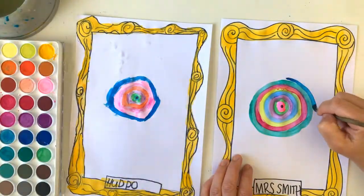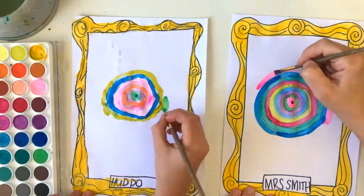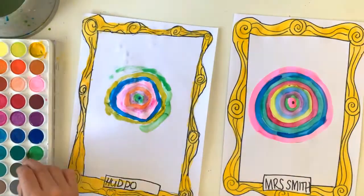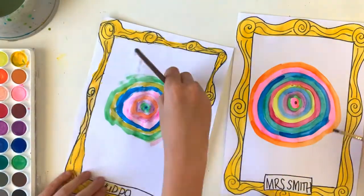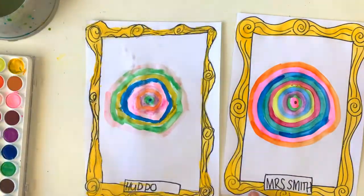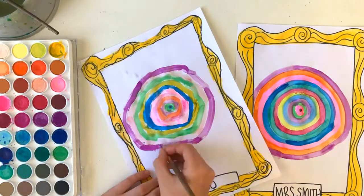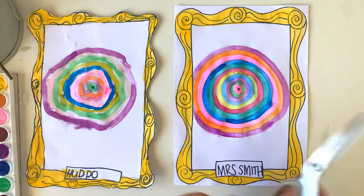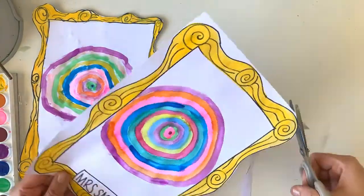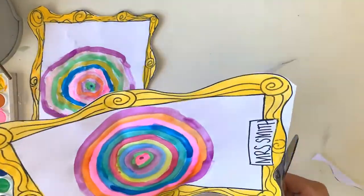Hudson and I are both doing similar patterns with ours. We're just going around and around using a different colour each time. But like I said, you can be creative and come up with your own dot design. When your painting is dry, you can cut out your frame, and I'm being really careful to keep that black edge, and you're going to end up with a beautiful shaped frame rather than just the rectangle.